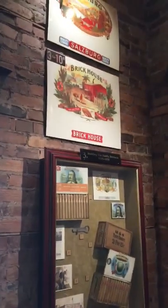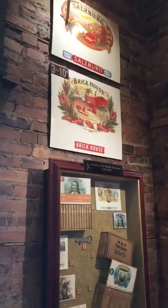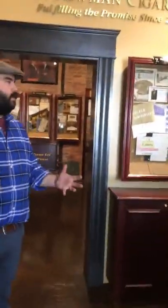Brick House. That is the original Brick House label. Imagine 3 for 10 cents. Those were the good old days, right? El Baton. Other names that you've probably heard that are only kind of mentioned in old movies, all from the historic J.C. Newman Cigar Factory. And here's where it finishes up, right here in Ybor City, Tampa, Florida.